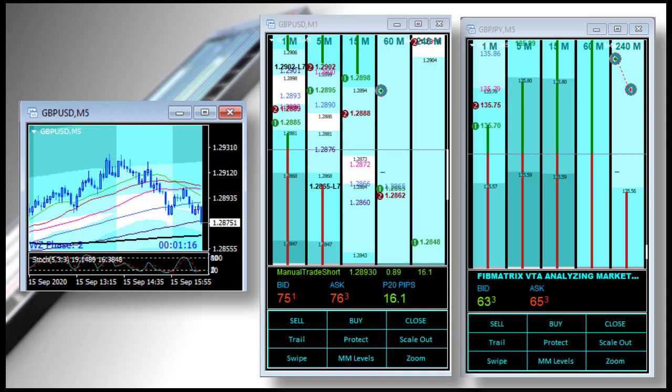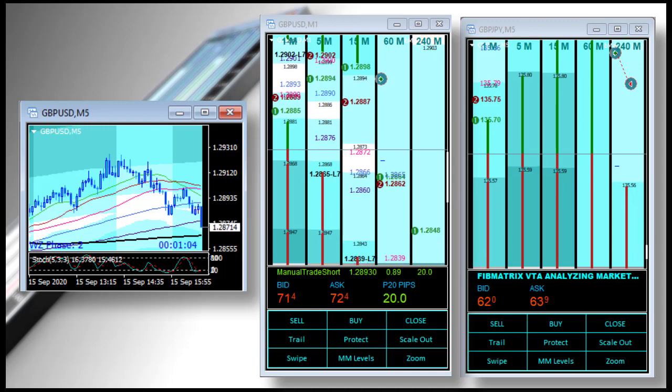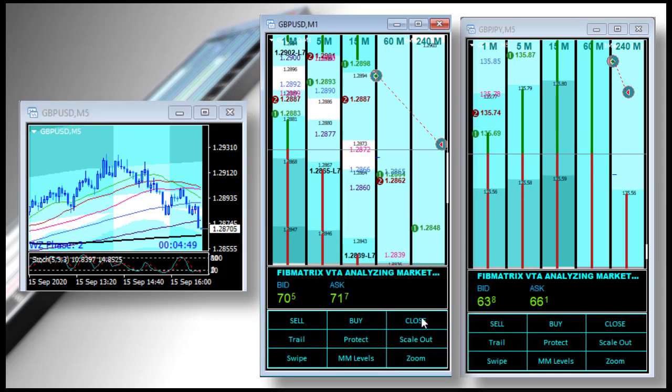Market's taking a little beating. There goes pound yen even lower. Let's go plus 19 on. There's 20. Here we go. Come on, push. Do I gotta take it? There we go. I was waiting for it to get into lower lows. Alright, let me take it, I guess. I'll take 20 pips.